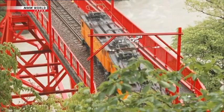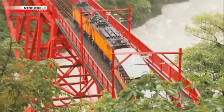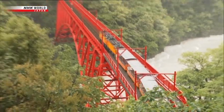The snow has since been cleared. The entire line opened on May 26th.